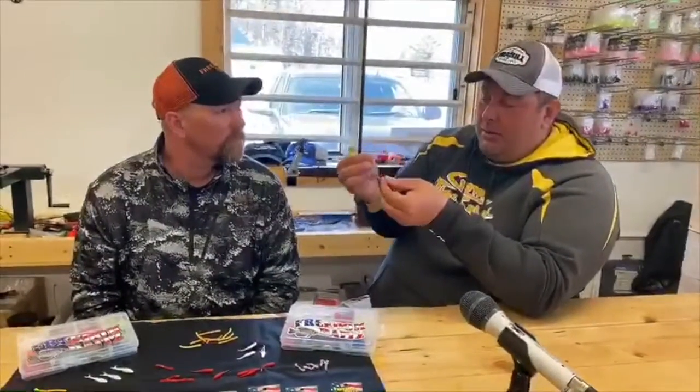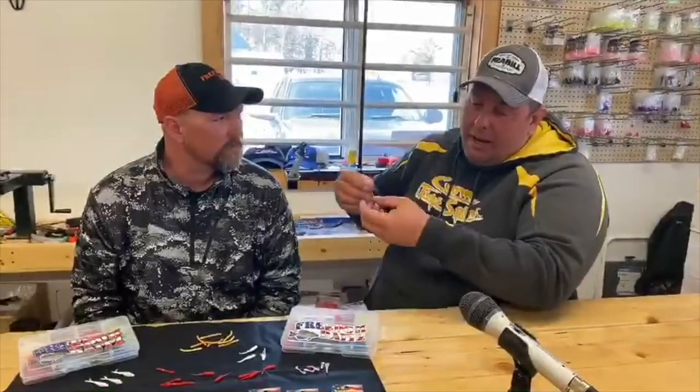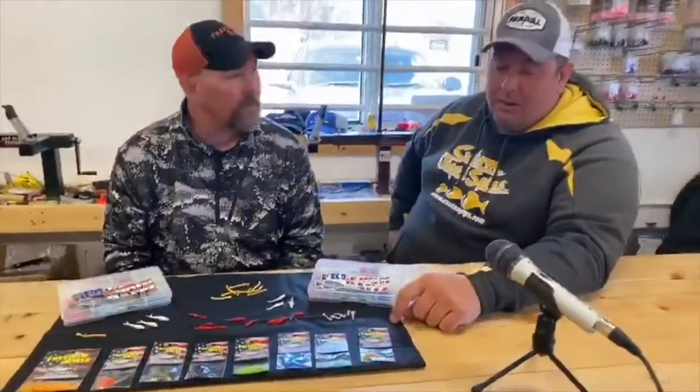I just hook it through the head like that and just leave the whole body hang off of it. They'll pull it in half once in a while, but when you have to downsize, especially this winter with all the weather, hot and cold fronts coming through, that is the ultimate bait to downsize to your jig. You can use smaller jigs than I do. You can use it on a 2 all the way up to a 5 millimeter.